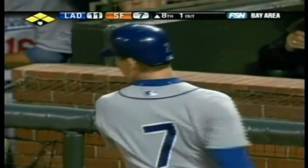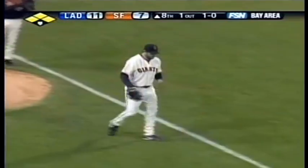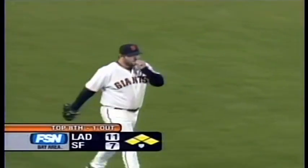And Klein's coming in. So we're going to take a break. We're at AT&T Park. It's 11-7. And Klein's the new Giants pitcher.